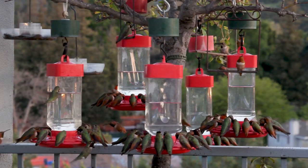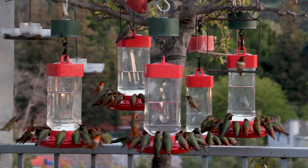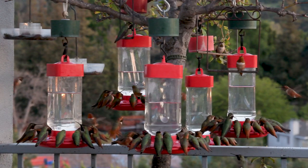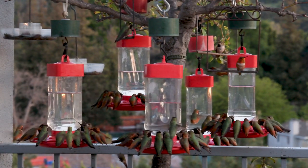Now, what I have on my balcony in Studio City didn't happen overnight. I've been feeding birds out there for 9 years, but it's never too late to start training the birds in your area where the good food is, right at your house.